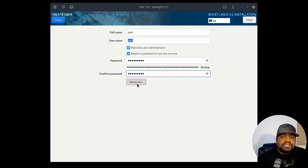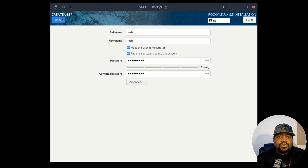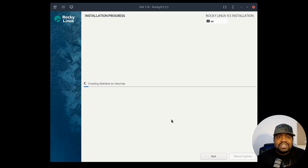And then there are some advanced options in here. You can specify a user ID manually, a group ID manually. You can add them to the wheel group, which is basically a sudo group. So they have sudo privileges. Just put a comment in here and you can add them to that group. And this is the home directory for that user. If you want to change it, you can. But yeah, it's going to create that home directory for that user. So let's go down and let it go, and I'll come back when it actually finishes.